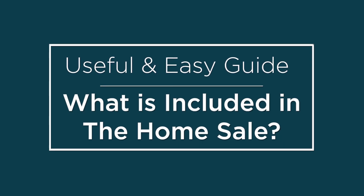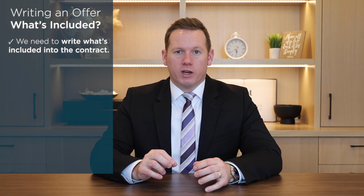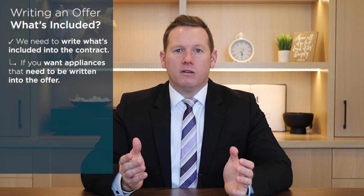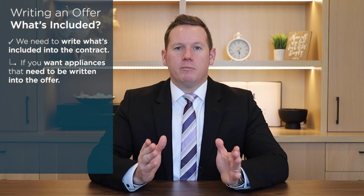What is included in the home sale? Often appliances are included, but not always. You need to write these into the contract. If you want the fridge and stove, washer and dryer, window coverings, hot tub, etc., these things need to be written into the offer. Nothing can be assumed.